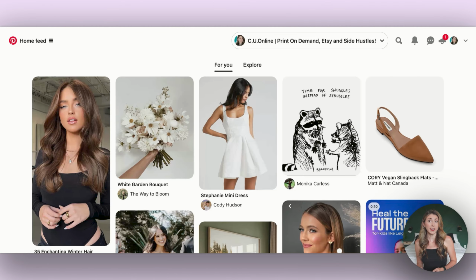If you're like me and you test multiple different niches in your store, how are you going to know the inside jokes that make a funny t-shirt in all of them? Well, honestly, you can't. So we're gonna use a tool that I guarantee you've heard of and used before, but not for this reason. And that, my friends, is Pinterest.